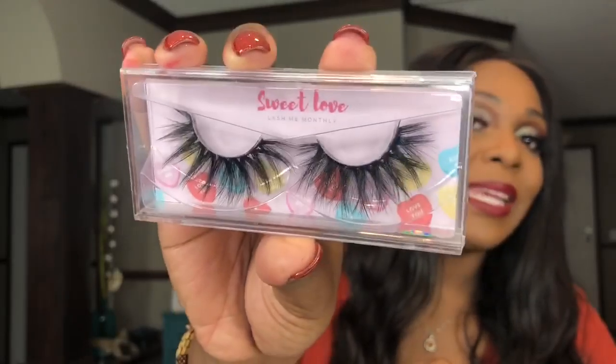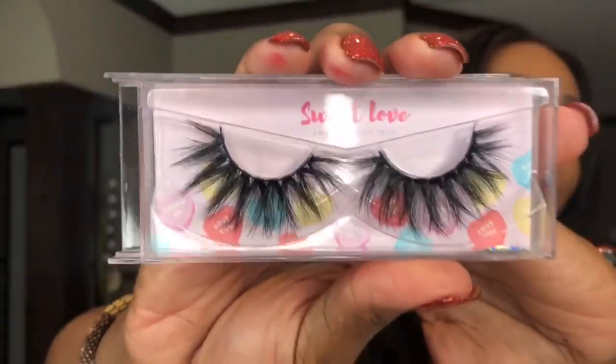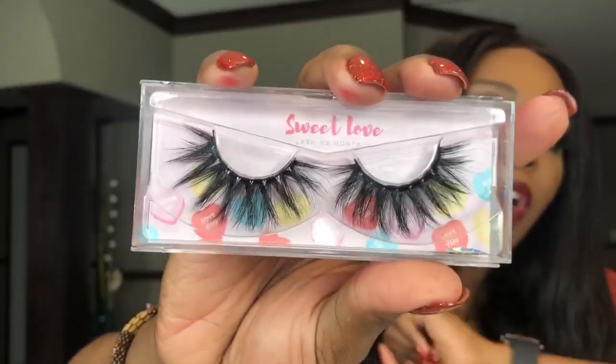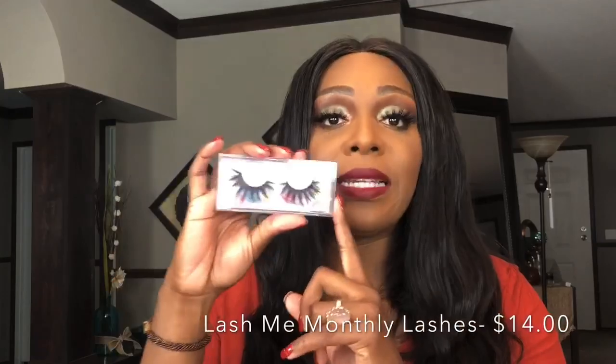So let's go, boo. We're going to do the lashes first, of course. So up first, I just want you to know for my quiz, as far as this box, I chose glamorous lashes. So first up, we have from Lash Me Monthly, these lashes right here. These are TonyaNicole style. Y'all know I love a nice dramatic lash. Well, not too dramatic, but these are perfect. I could definitely work with these. They're gorgeous. They feel so soft. They are the same length all the way across, it looks like. So yes, guys, these are definitely lashes I can work with. And these retail for $14, guys.